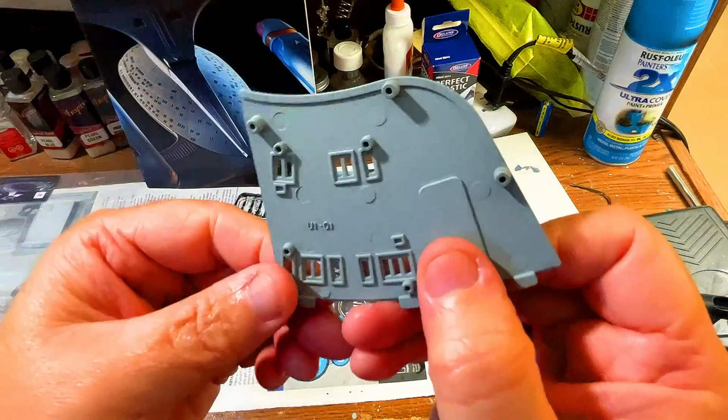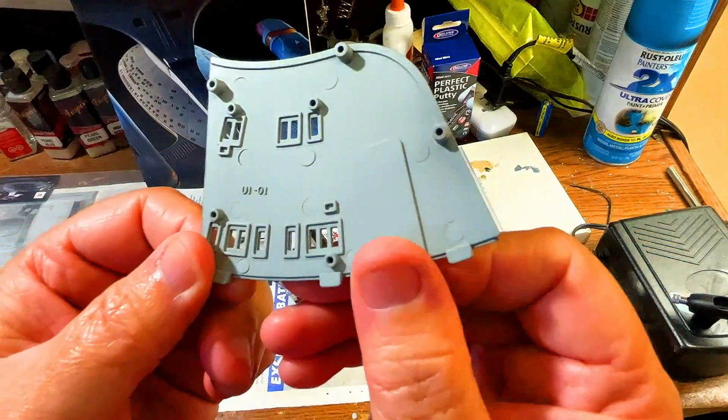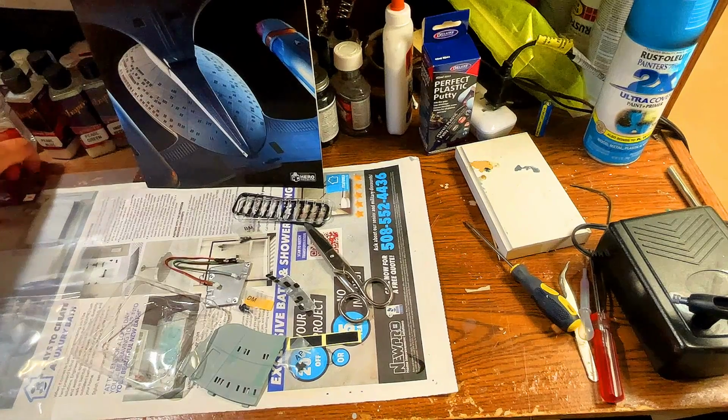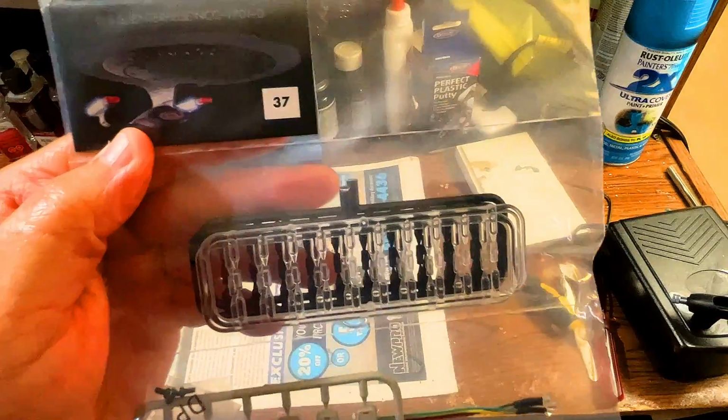And this one says U101. Nice. Is that everything in this issue? Yep. So that's everything in issue 36. And that brings us to issue number 37.